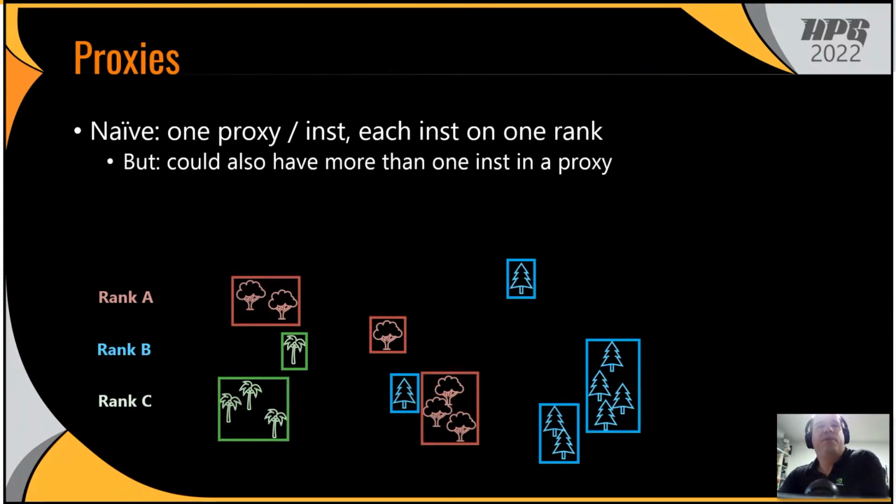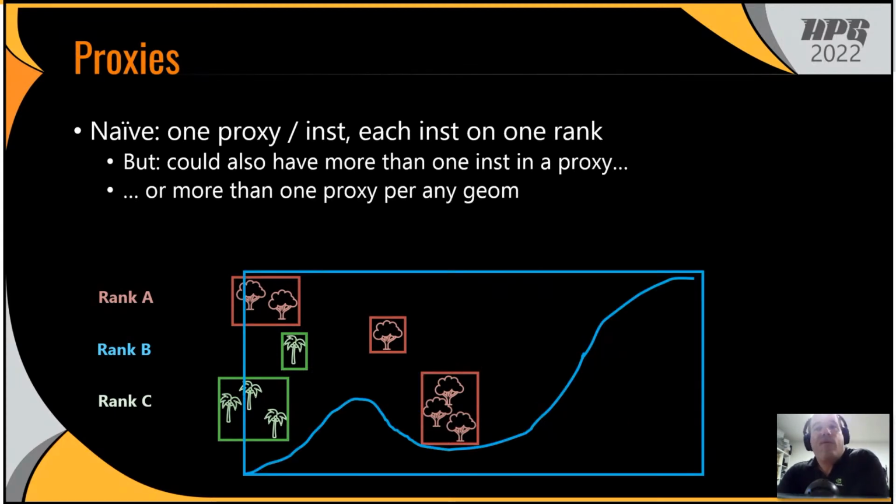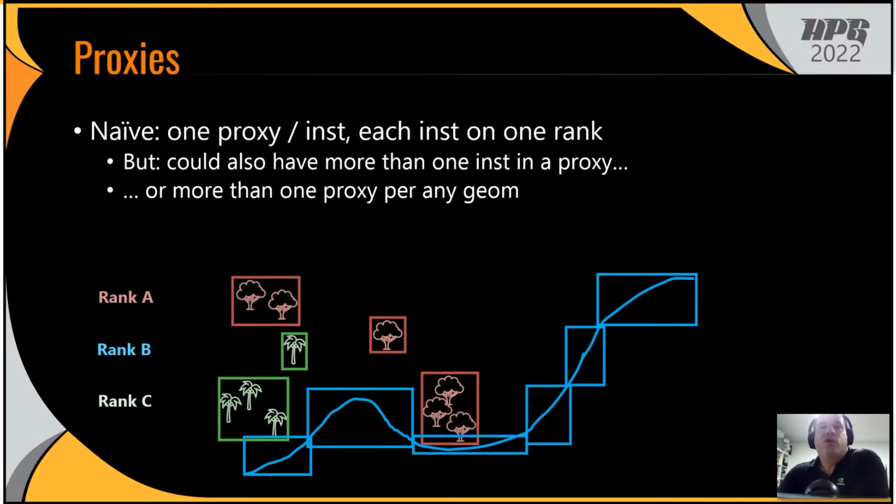But it doesn't have to be this way. We could also say, in some cases, we might merge some of these instances into a single proxy, just to have fewer of these proxies around. Or we could do the opposite. If we have one that's just a giant box around something like a base mesh, we can split it up into smaller ones and use multiple proxies to represent the same thing. And that is basically the power of this scheme: if you know how to build it, and that of course is a challenge, then you can represent this really, really well.